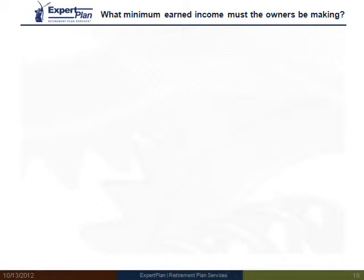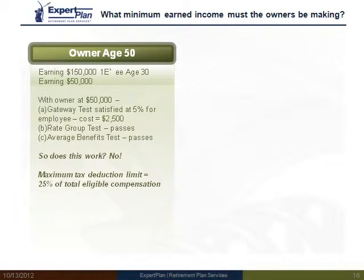I mean, do they have to be earning $250,000 or the maximum with every illustration? So let's take an owner age 50 who's only earning $150,000. He's got an employee at an optimal age difference because the employee's age 30, earning $30,000. The owner wants to do $50,000. He's satisfying the gateway test at 5%. Rate group and average benefits test passes also because there's such a large age difference. So is this working? Is this a perfect example? And the answer is no.